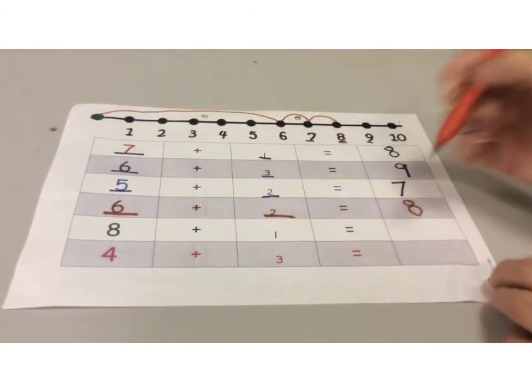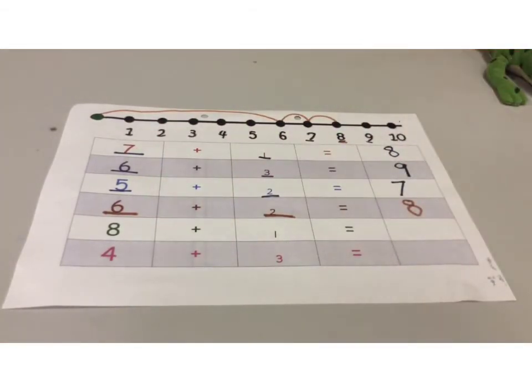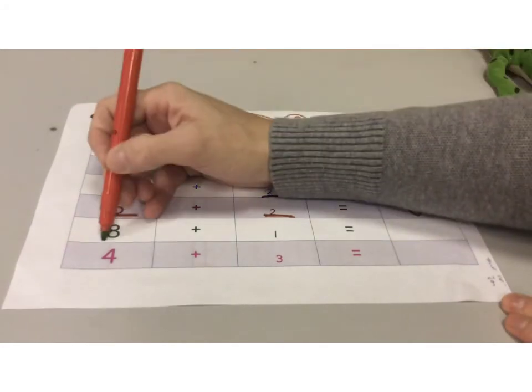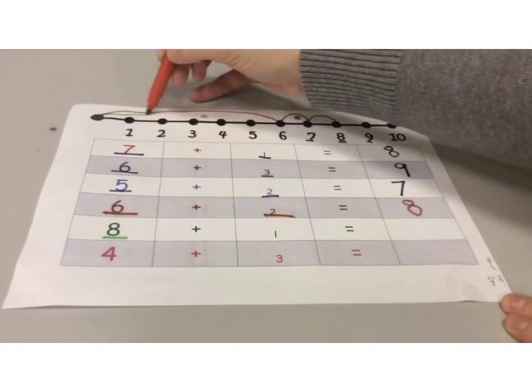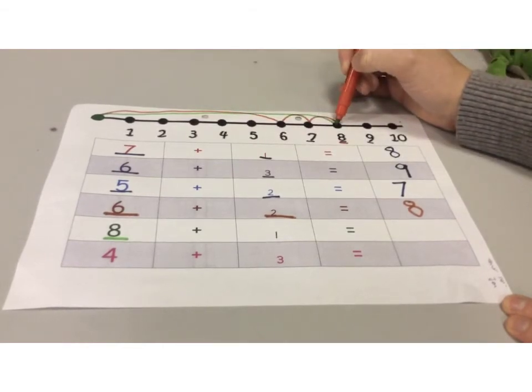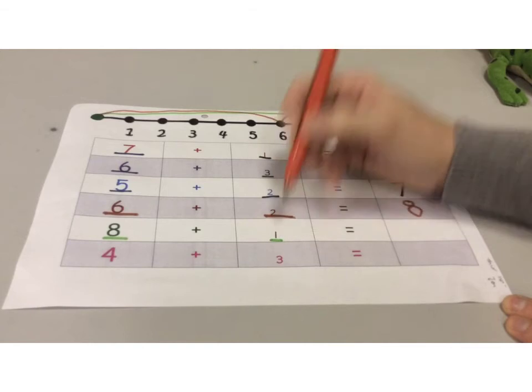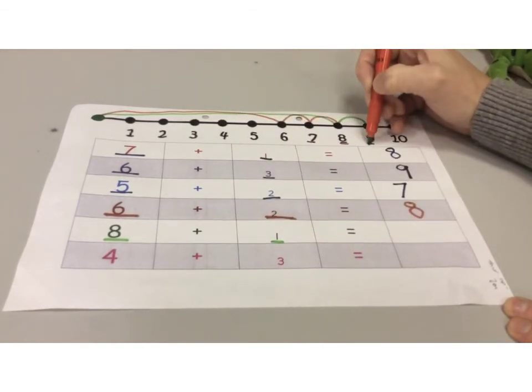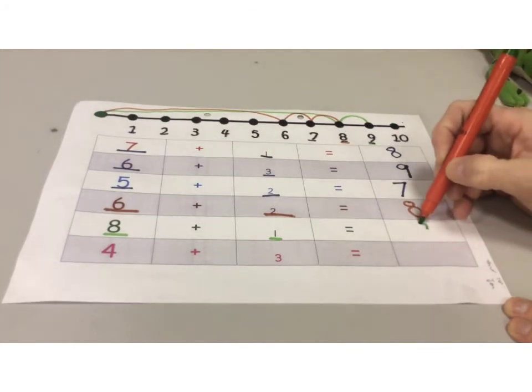Shall I use green for this one? Start back on the lily pad. One big jump to number 8. That was a huge jump. And then how many little jumps? Just one. Boing. And I land on number 9. I keep landing on 8 and 9.